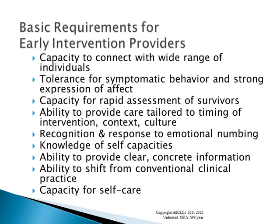Basic requirements for early intervention providers include a capacity to connect with a wide range of individuals, not just your YAVIS clients, but a wide range of people from, again, the 6-year-old to the 60-year-old. There needs to be a tolerance for symptomatic behavior and strong expression of affect.